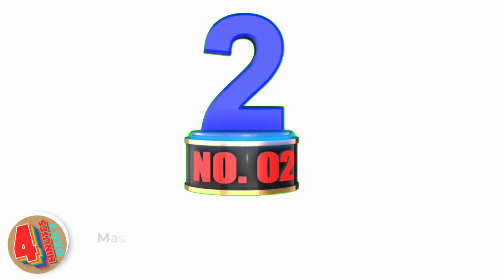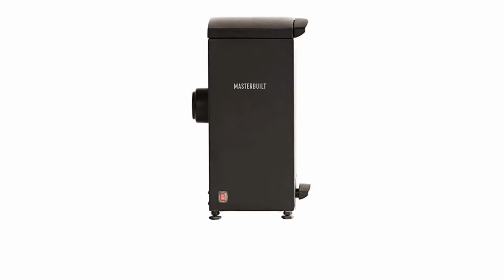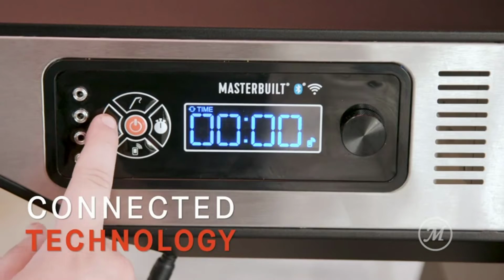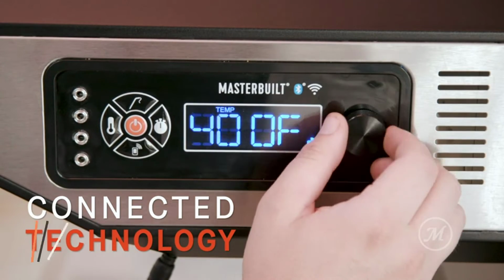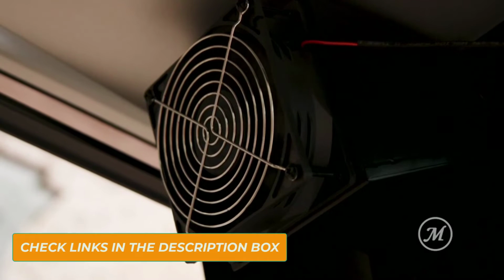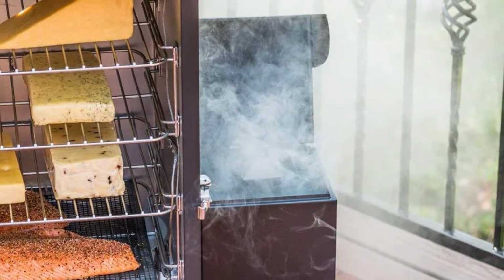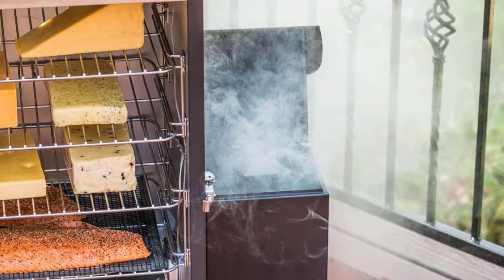Number 2. Masterbuilt Slow Smoker. The Masterbuilt electric smoker is the wisest choice when you are intended to cook food over 200 F cold smoke. You can add a delicious aroma and subtle taste from this smoke generator in your food to treat your taste buds. Masterbuilt electric smoker is built for those who love to serve meals with marvelous aromatic experience combined with some mouthwatering texture added for intense appeal.